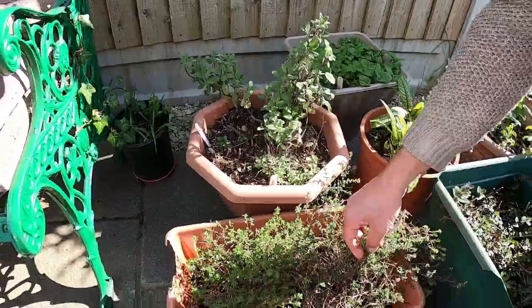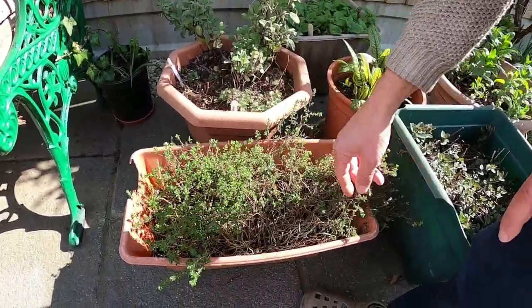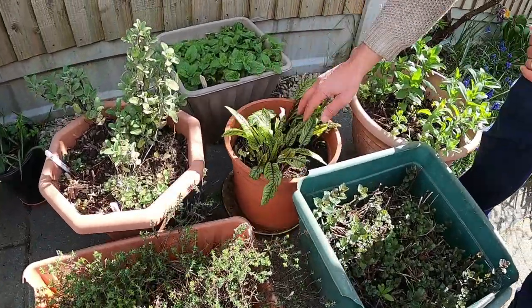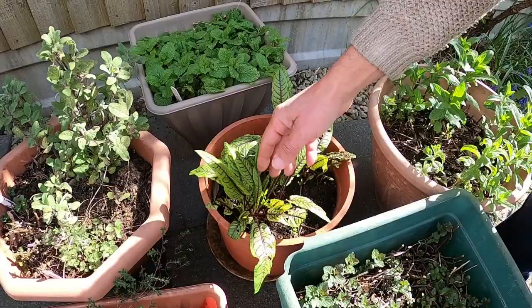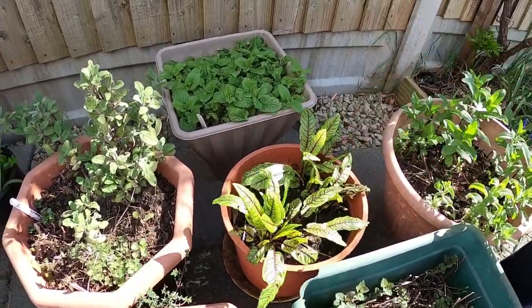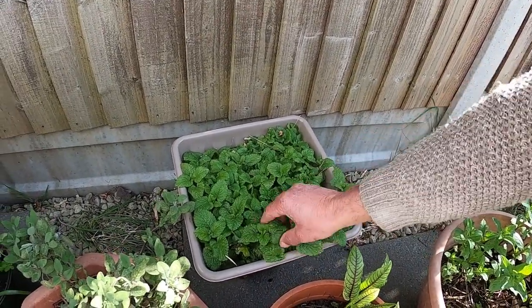We've got a nice oregano plant. Cut off a few leaves and chuck them into the bolognese, it's lovely. And some red sorrel, which is lovely in salads. Just pick a leaf off every now and again when we want to and use it. So spring is in the air really.